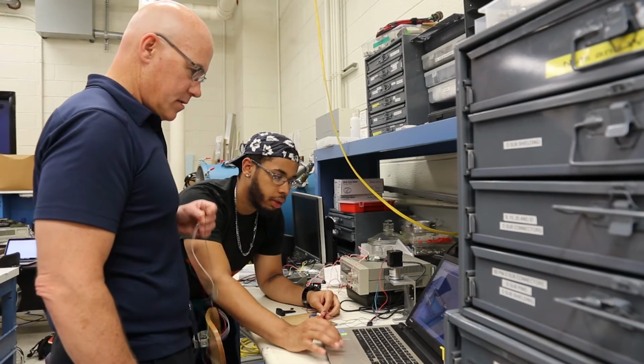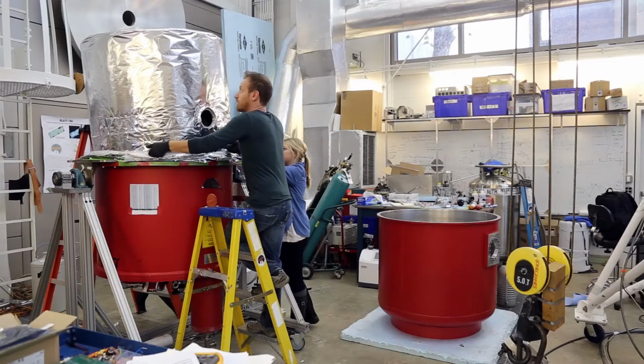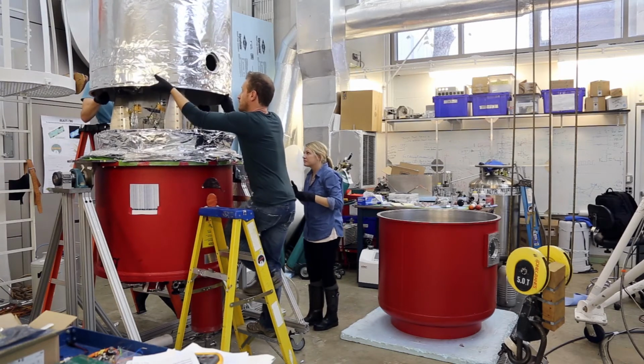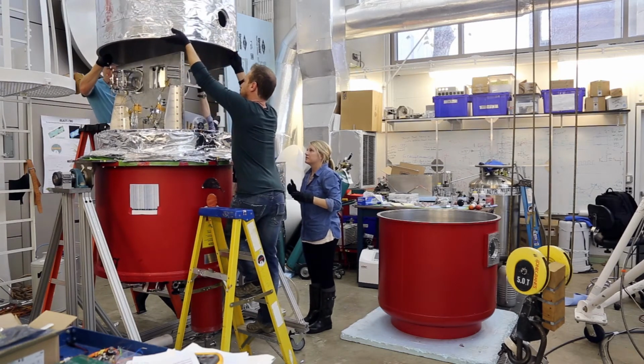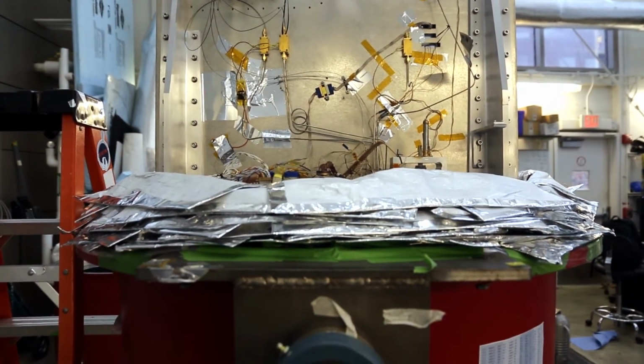My individual project this summer was dealing with the cooling system for the cryostat. In order to detect the right data from gas clouds, the detectors for the telescope have to be very cool, and they're cooled with liquid helium inside of a giant refrigerator, essentially. My project was building a motorized valve that will release the helium from the tank on the telescope's descent back to Earth.